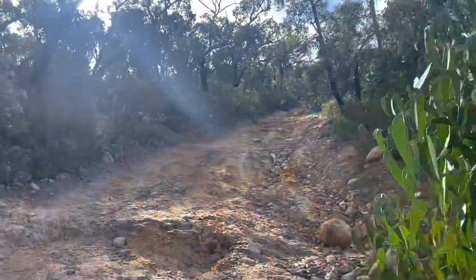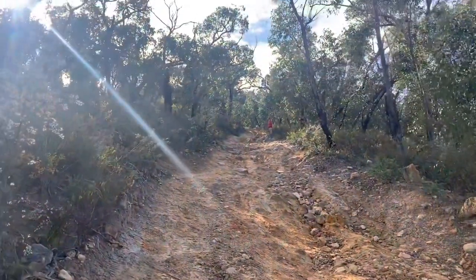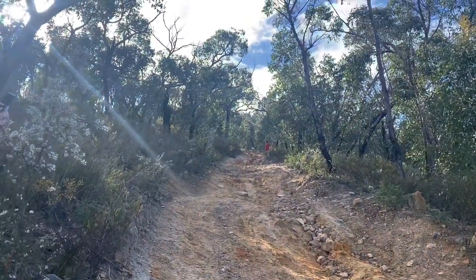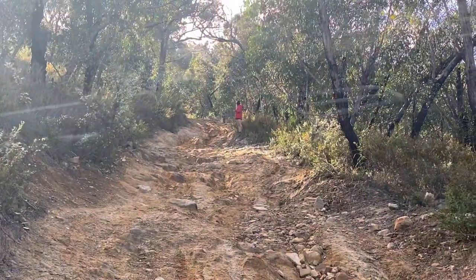We've got the whole track covered now. Oh, it's a bit slippery up there. Oh, that's like wet clay. Oh. No lockers for the wind.